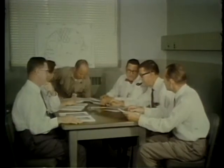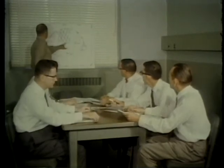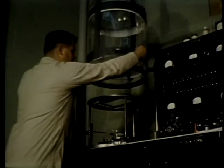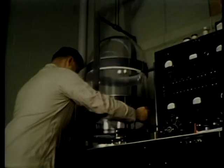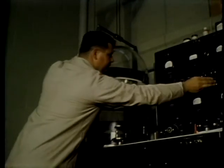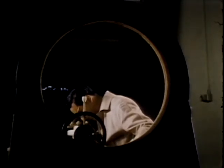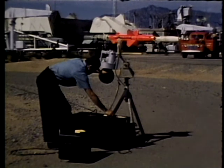In this building, some of over 100 scientists and technologists work for this purpose. They work to develop new missile flight data gathering systems. They work to develop new computing equipment for speedier and more effective reduction of missile data. And they work to improve presently used instrumentation systems. Let's watch some of that present instrumentation in action.